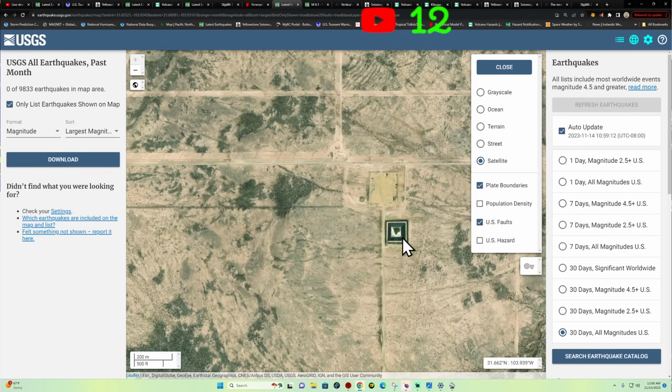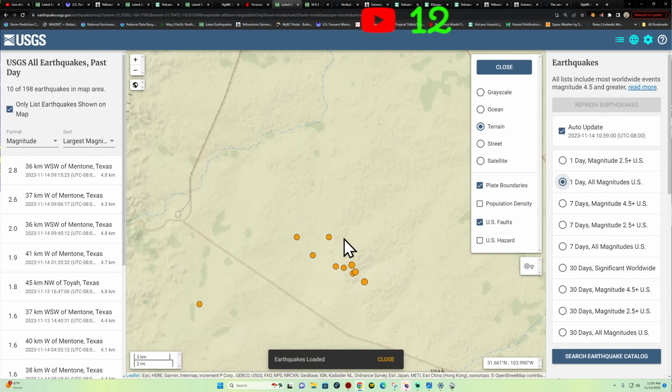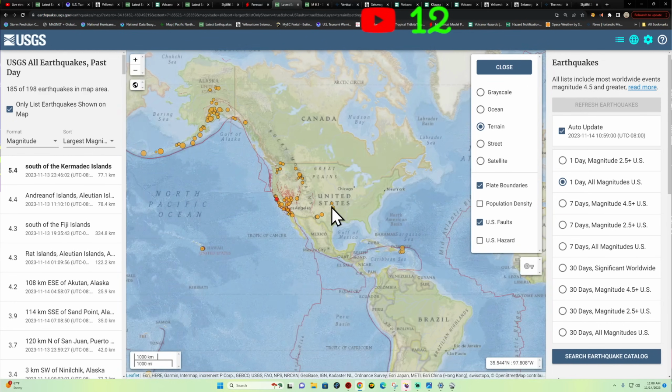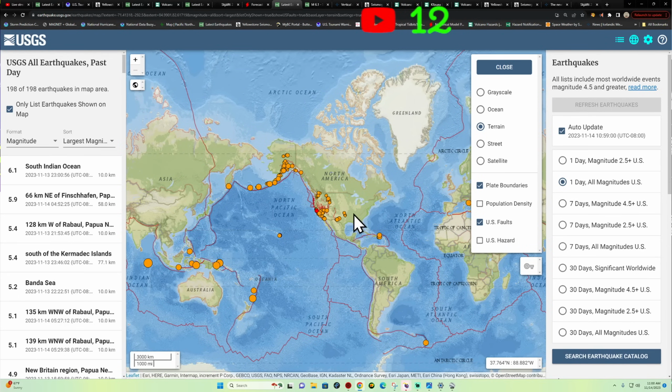Look at these little ponds out here. There's a whole process involved in that. The facts don't lie. The charts and the graphs don't lie. All right, turn that off. The rest of the country out here looks pretty quiet.